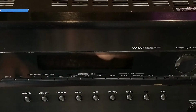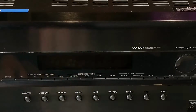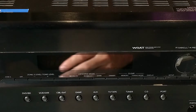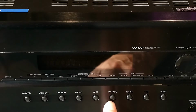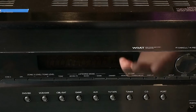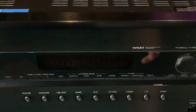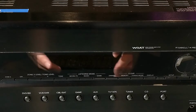Another thing is kind of a telltale sign is if you look across these here in the front, you're going to notice it has DVD/Blu-ray. So that tells you the age of it. When you don't see a BD for Blu-ray disc or these kind of things, and it's cable, satellite, but you have stuff like TV and tape, CD port, some of these are older technologies, some are newer technologies. If you don't see these newer ones, that's a telltale sign right away that it's an older receiver that was out prior to maybe Blu-ray, things of that nature.